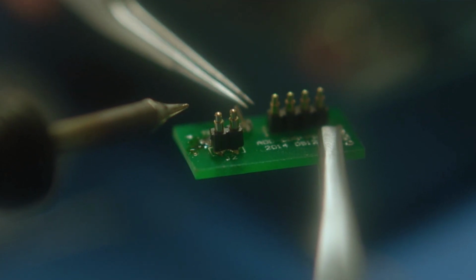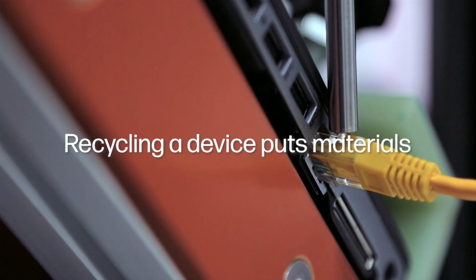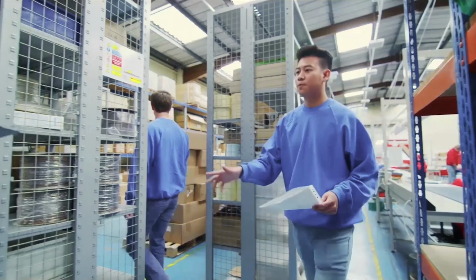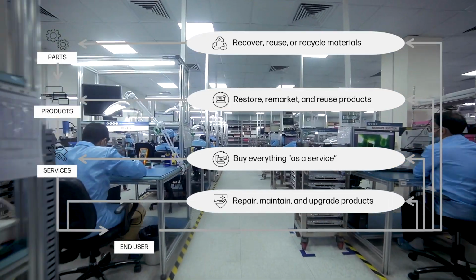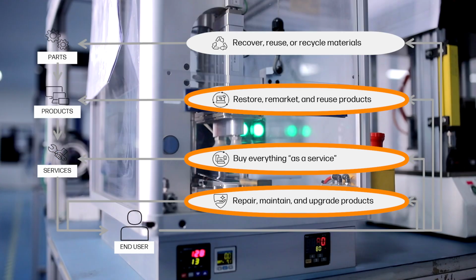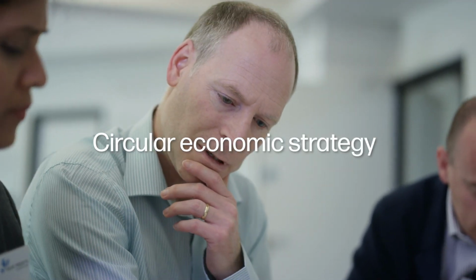Increasing the lifespan of products is an effective environmental strategy. Whilst recycling a device puts materials back into use for manufacturing new products, extending the device life for its original function is preferable. These are what we call the inner loops of the circular economy. It is therefore crucial to take this into consideration when building our circular economic strategy.